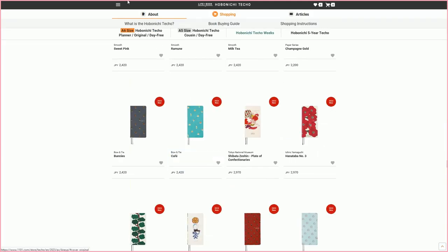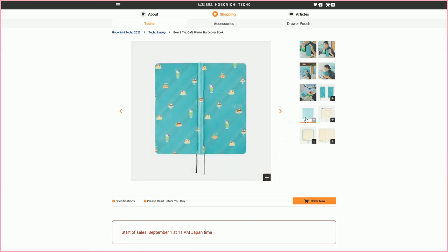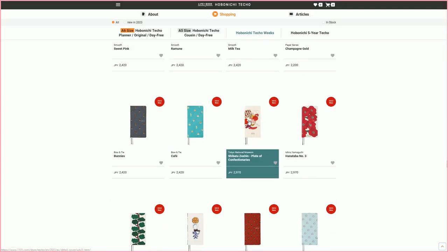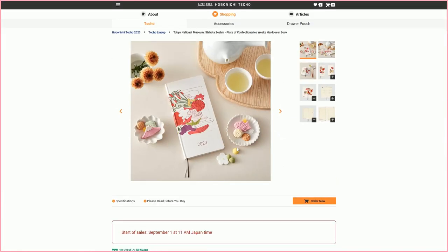We've got the cafe. Okay, so this teal, it's kind of like the lagoon color, but with food items. Okay. And then we've got this one. This one is one of the new ones that Hobonichi pretty much hid from us because they've been doing reveals over the last couple of weeks. So this is the Plate of Confectionaries Weeks.